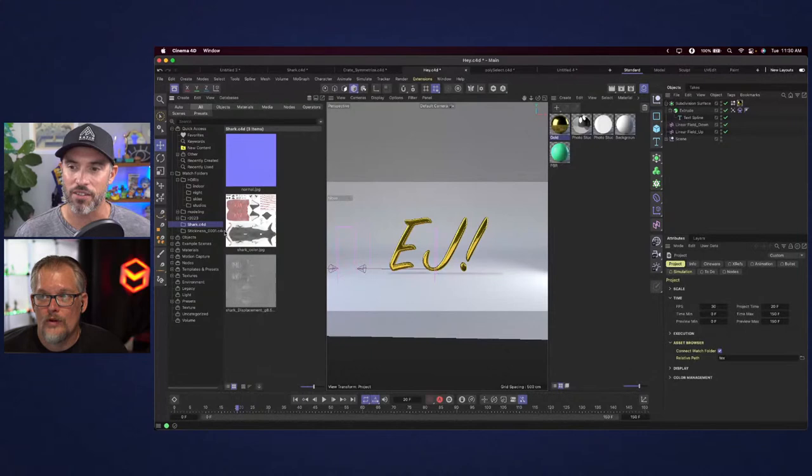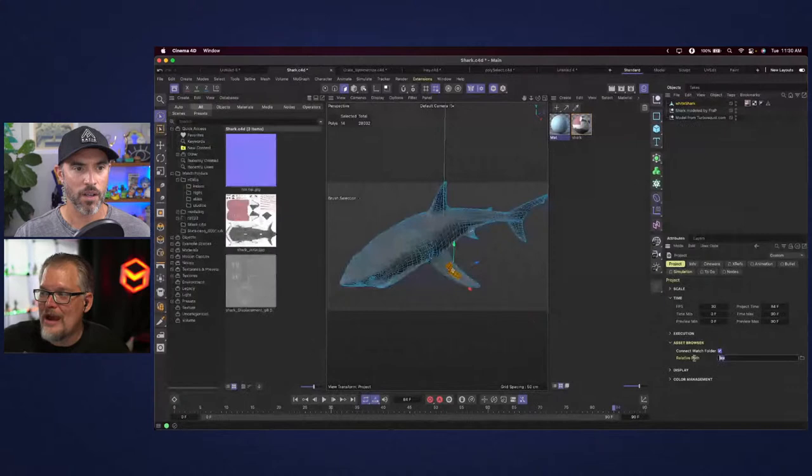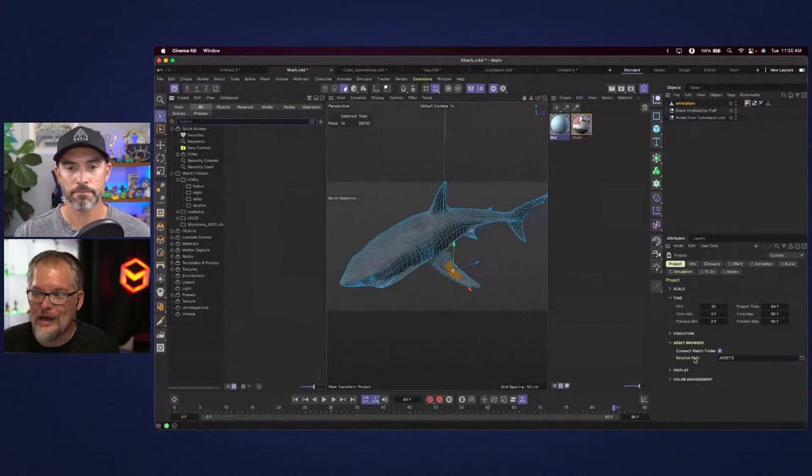Yeah, the shark is set up right now. If I uncheck this, you see it doesn't show up over here anymore. If I check it, it does. And if, say, I have an assets folder instead of a text folder that I want to show, I can easily just type assets instead here. I don't have one, but if I did, you would get it there.